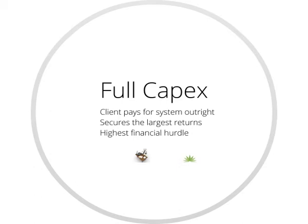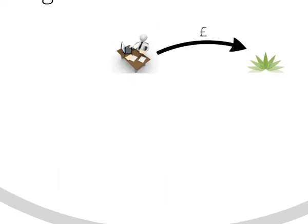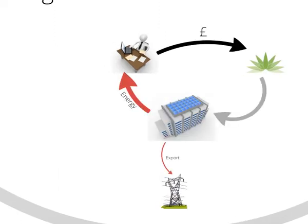The most straightforward way, which also yields the biggest return, is to purchase the system outright. The client pays us for the system, which we install to generate energy for the client, with any export going to the grid or local heat distribution system. The client then gets paid the feed-in tariff or renewable heat incentive just for generating energy renewably. They may also get payment for exporting it to the grid. Of course, they also benefit because they've offset the cost of the energy they would have ordinarily purchased.